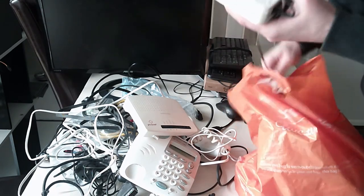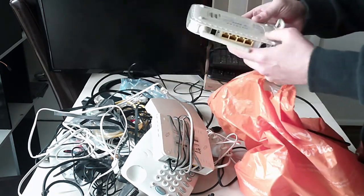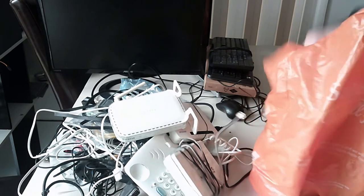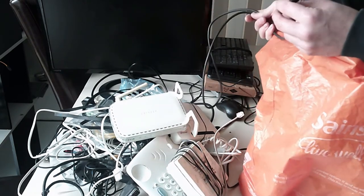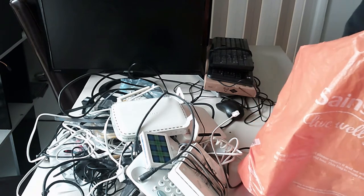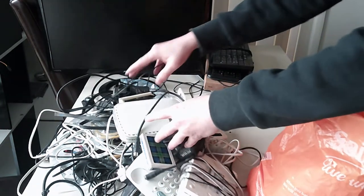Another router with power and cables. Oh, very good. This is a Netgear. Excellent. So it's a modem router though. I don't know if we can use it as a separate router to our modem. Aerial cables. Pack of cards, because why not? Just in case the computer doesn't work, you can play solitaire manually. And the power cables for those.